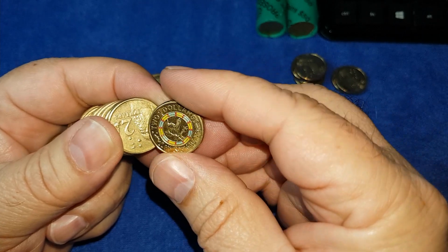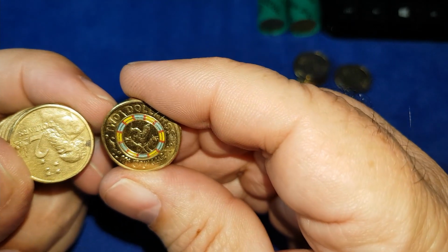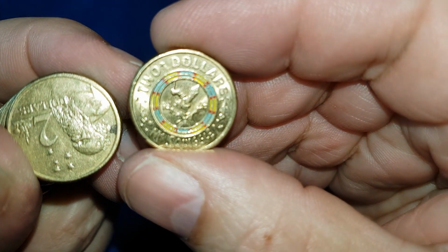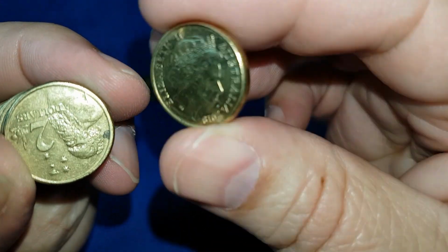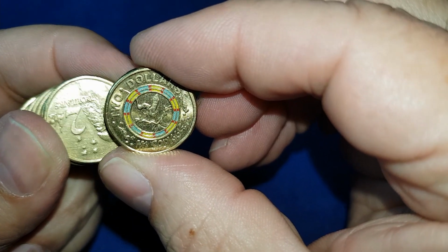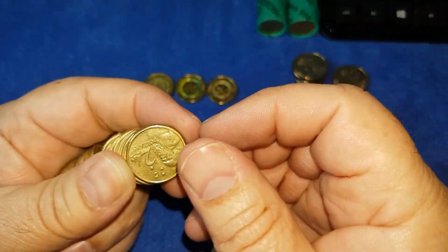There's another coloured coin. It is the $2 art Mr. Squiggle with Mr. Squiggle himself. I was just talking about the Woolworths $2 coins. There we go, that's very nice. I don't think I've got that one, so that might be going in for the book.